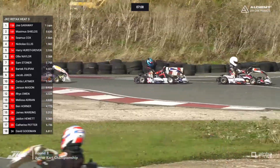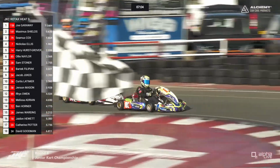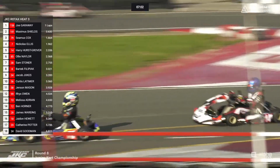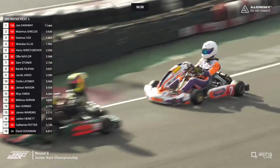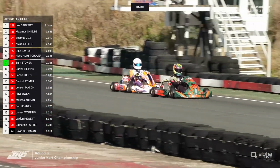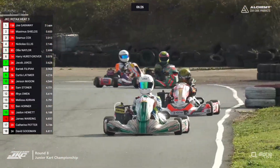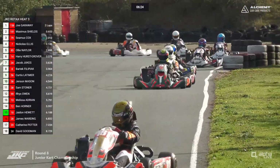Down the hill, it really is noticeable from that camera angle at the back, and how much of a drop away it is for these carts, particularly with these carts that are a lot quicker. How much that drop away affects them as they go up and over and drop back down.